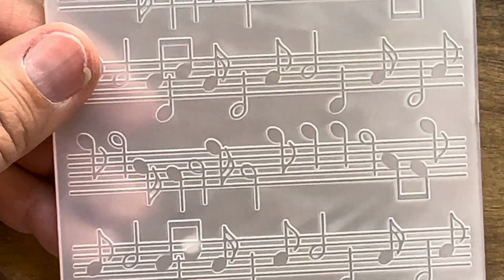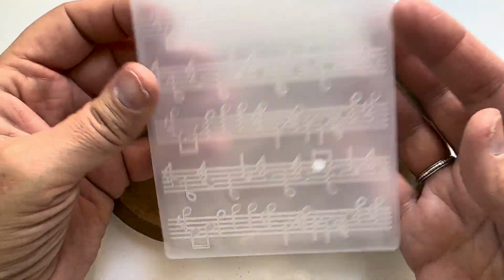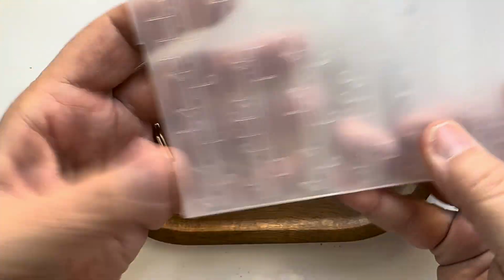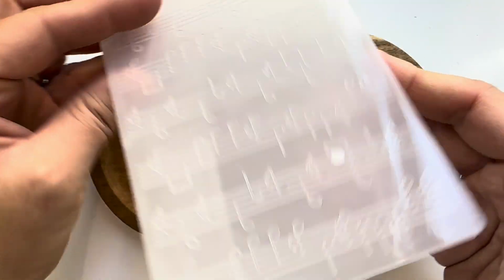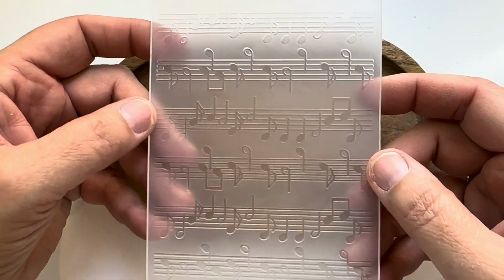So this one came in. Let me pull it back a little bit for you to see this whole thing. These musical notes came in, and I just thought this was great. Got it. Make sure I've got it in the right direction. I feel like this is the direction. Yeah, this should be the right direction.